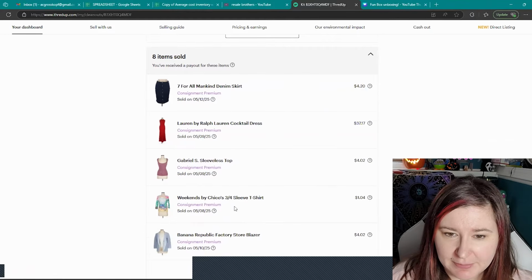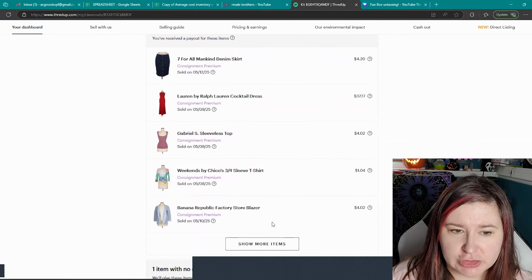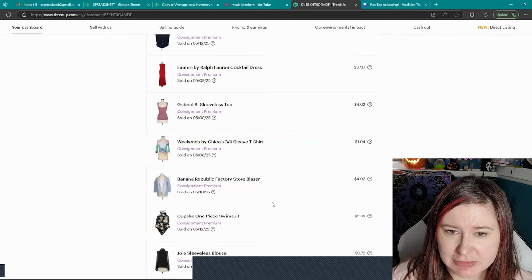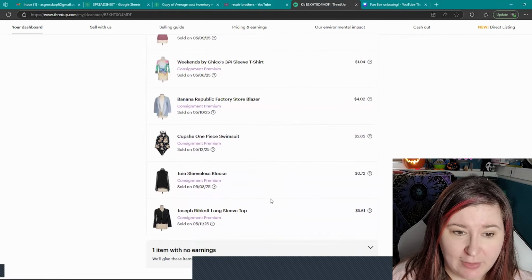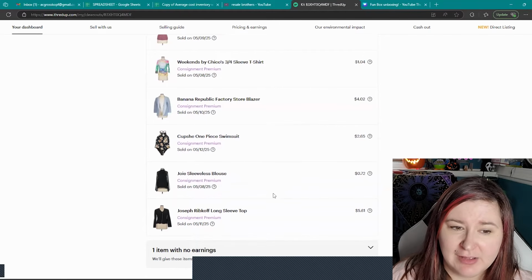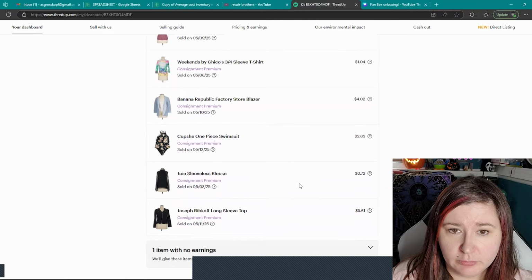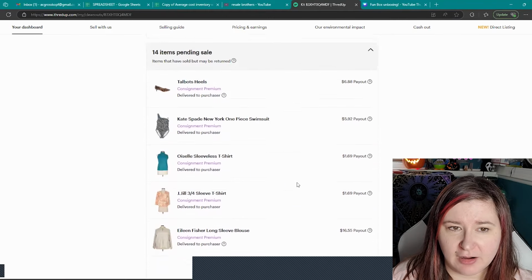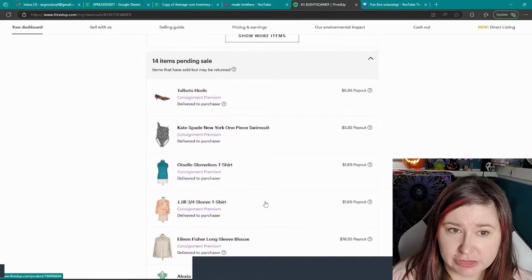A Chico's top again, $1.04. Banana Republic blazer, $4.02. A Cupshe swimsuit, $2.65. A Joie blouse, only 72 cents on that one. And then a Joseph Ribkoff like blazer type deal for $5.61. So now if I look at, these are all items that are currently in that window of being returned.